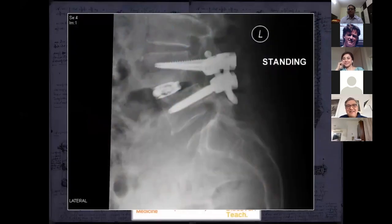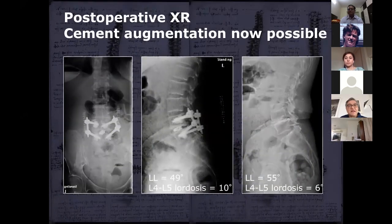So, and then finally, we get a scan. Once everything has been inserted, we get a scan to make sure that the screws are fine and then the rods are being placed. You can also get a reduction of the spondylolisthesis if you want. In this case, we didn't do that, but there are other things you can do now.